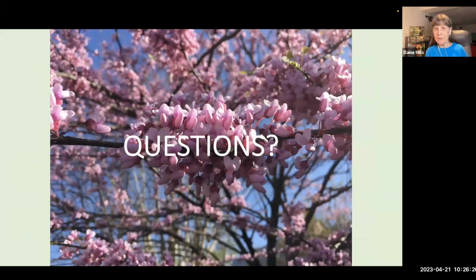Before we move to questions, I just want to mention that on your handout, I listed several other trees in the understory level that you may want to consider. And if you follow the links to those, you'll be able to learn a lot more about them. And luckily, all three of those are fairly deer resistant. Colleen, do we have any questions at this point?